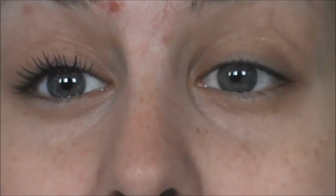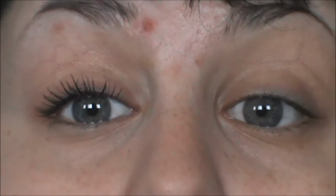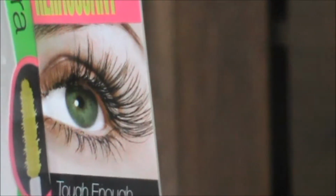I hope it builds nicely. I will not let it dry between coats. But yeah, they're really lengthened actually. And yeah, I think if you have really long lashes, you can achieve that look. I mean, this girl is obviously not wearing any mascara, maybe except for her bottom lashes, but you know what I mean.